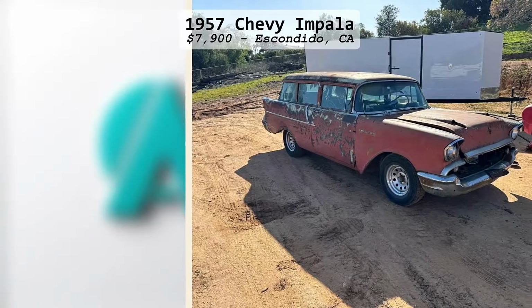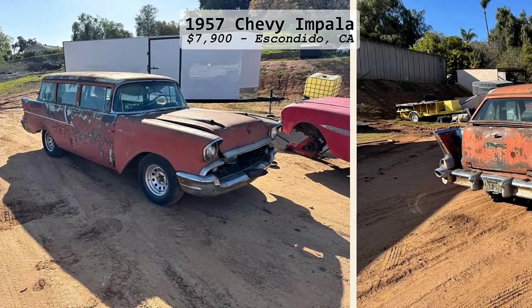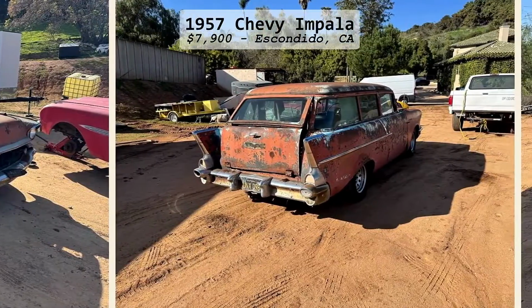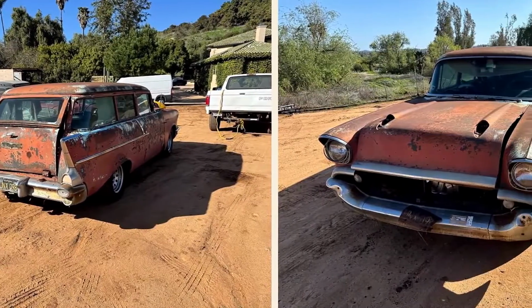Welcome to a classic gem. Presenting the 1957 Chevy Impala, a super rare 2-door wagon that's hard to find. Priced at just $7,900, this beauty is located in Escondido, California.